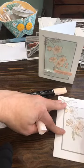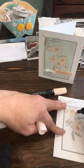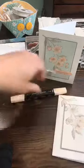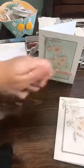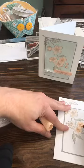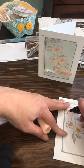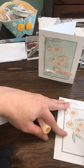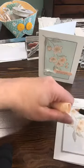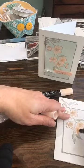Color those in, these little buds. And to be honest, if I was taking my time, I'd probably do one flower at a time, just because it does blend a little bit better when you do the light and the dark closer together. You get a better blend. Do a little bit in those shaded spots. Then come back in with the light and again blend that together.